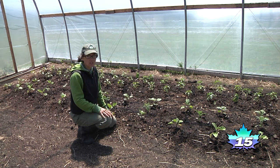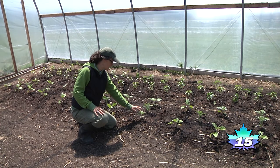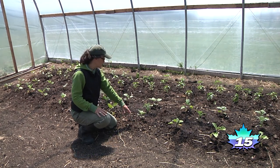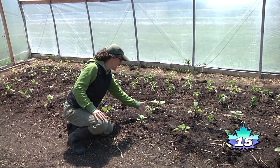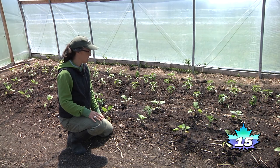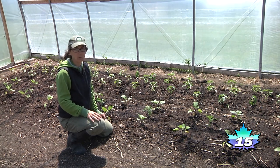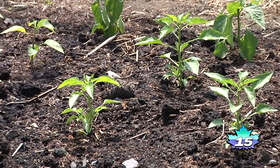And one great combination that I found is eggplant, which these were just planted less than a week ago, so they're still getting established in the soil, and they are planted with marigolds down the center. I've grown them like this for over 6 years, I guess, and have found that I get much better, bigger eggplant and more eggplants per plant when I plant them with the marigolds.